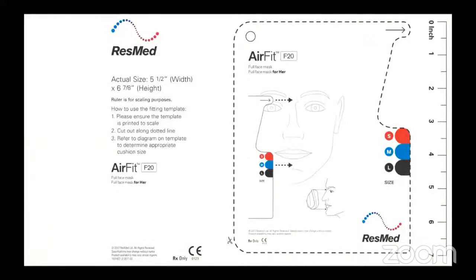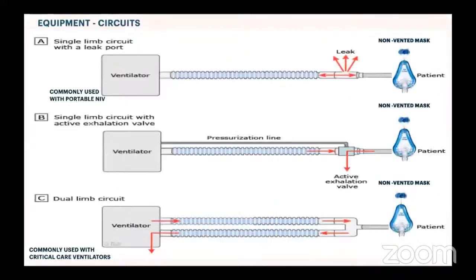Now, before we use a mask, there are certain templates available which usually come with the mask, which identify the correct size of the mask, and these should be used to identify the correct size of the mask which is to be used. Coming to circuits, the most common circuit that is used with a portable NIV ventilator is a single limb circuit. So a single limb circuit consists of a single tube and which has a leak at the patient end. In such a situation, a non-vented mask is used.